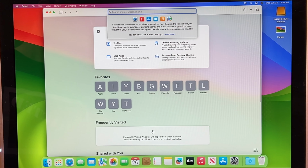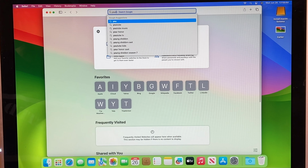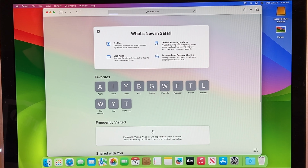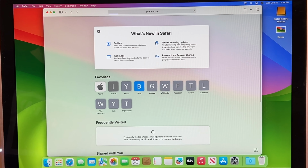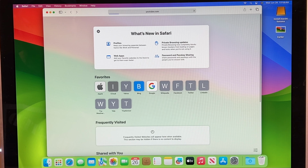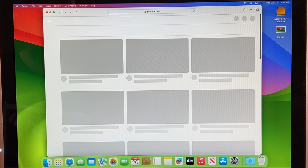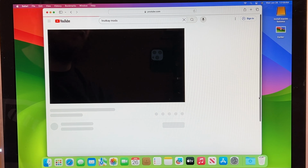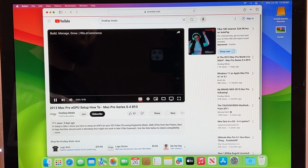We actually need to definitely put an SSD on this and show you how fast it really is with an SSD. Because without it, it's very painful. Oh boy, I think it's still loading. Oh, this is bad. But there's YouTube. This will still do everything you need it to do.